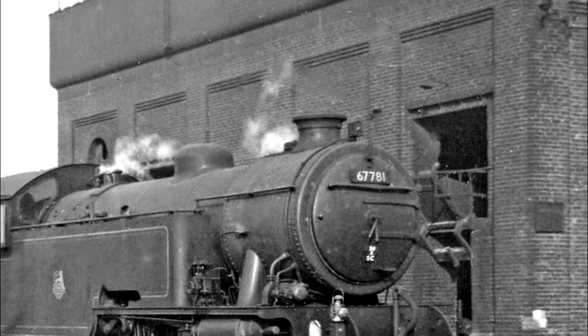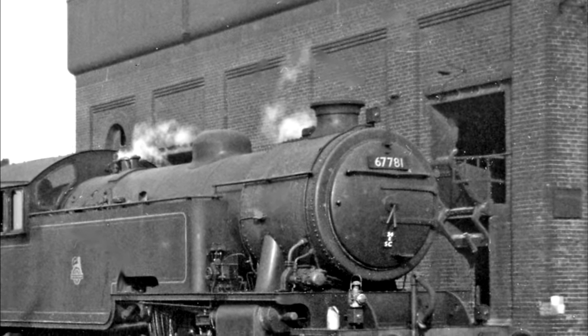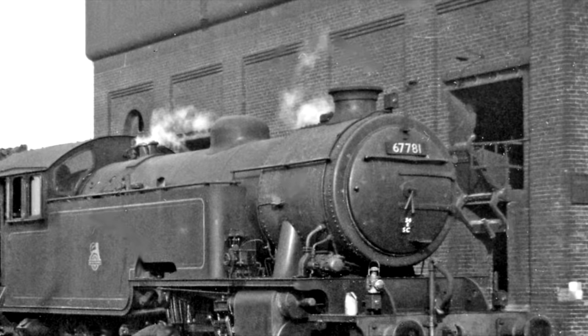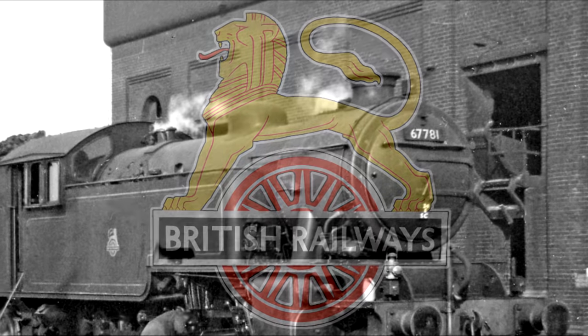It could be anything on these. They were little balls of chaos. Every day was something new that was broken, and they never really got any better. Believe it or not, though, they lasted a pretty decent amount of time. They were built in 1945 and were withdrawn in 1962, towards the end of steam, and by that point they were under British Rail. Which, of course, not what I expected.